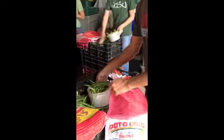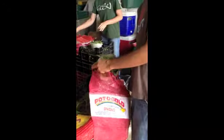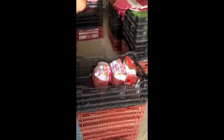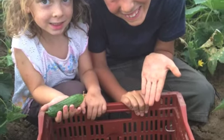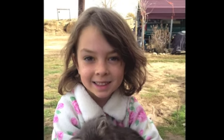The best part was my whole family could come along and help out. My kids helped stuff the ingredients into the share bags, and we all had a really great time doing it. It turned out to be one of the highlights of the summer for the kids, and they keep on asking when can they go back to the farm.